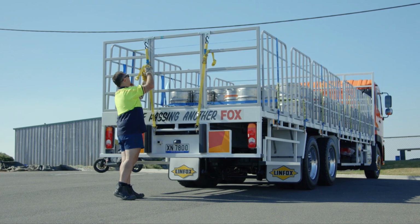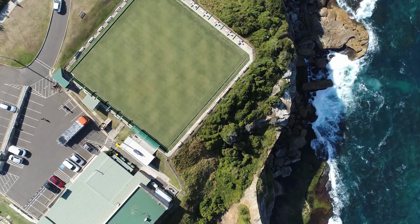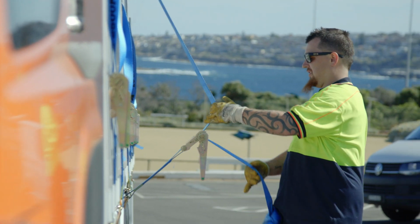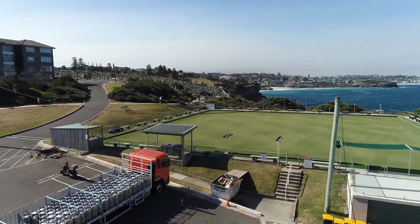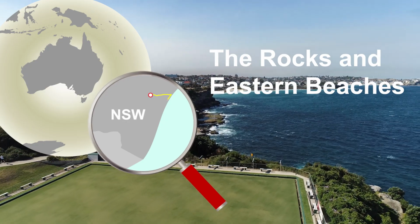Clovelly Bowling Club, probably the most unique bowling club, being right on the water there. Cemetery in the background, right on the cliff. So delivering kegs, it's a really, really good job. I love it. It brings happiness to the pub. It brings happiness to the people drinking it and happiness to me.